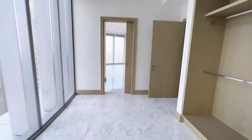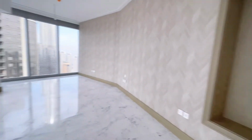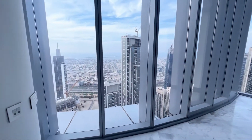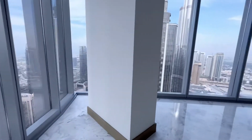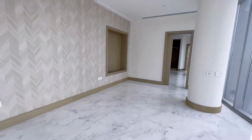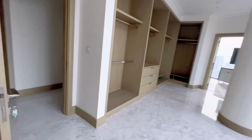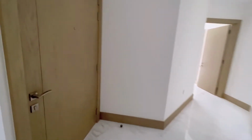And let's see the master bedroom. It's here. So this side, you can see clearly the seaside, Jumeirah side. And from the master room, you also see Burjkhalifa and the fountain. So this is the master room, which is the third one on this side. And here we see the last room, where you can see another entrance.